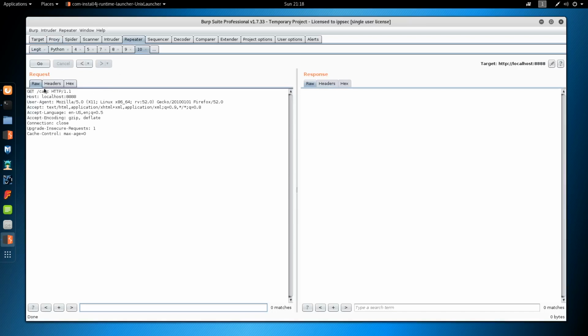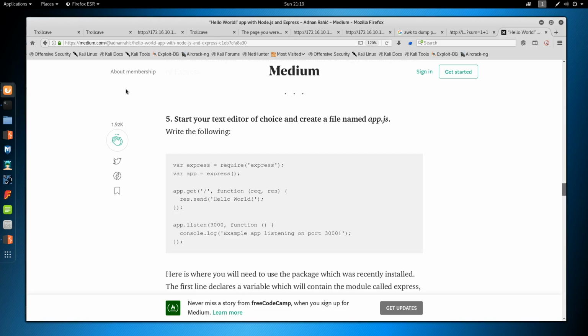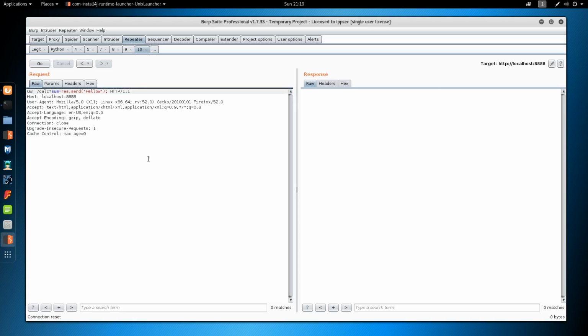Repeater. Let's see, get calc. What was it? sum is equal to res.send hello. See what happens. Looks like it crashed. We didn't get anything back. So we can try console.log. See if that does anything. Nothing.